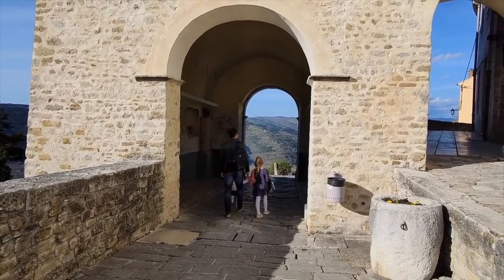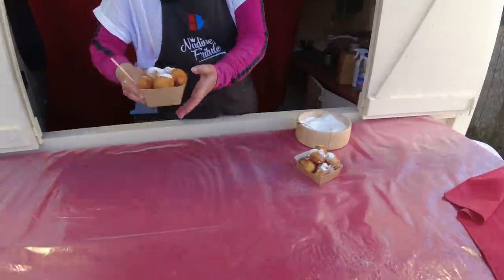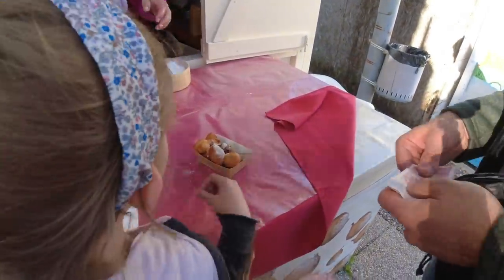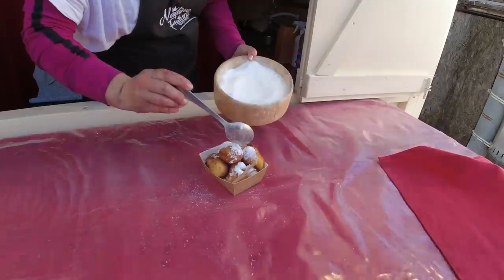Our last stop before leaving Motovun was dessert. We picked up some fritulice from a local vendor. Fritulice are kind of like little donut holes that are sprinkled with powdered sugar or cinnamon or chocolate or really any mixture of those, and they are delicious.